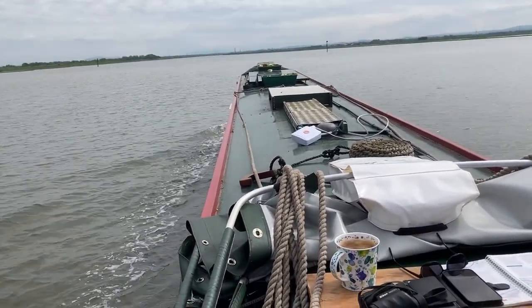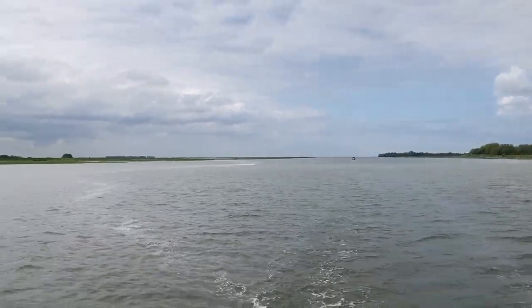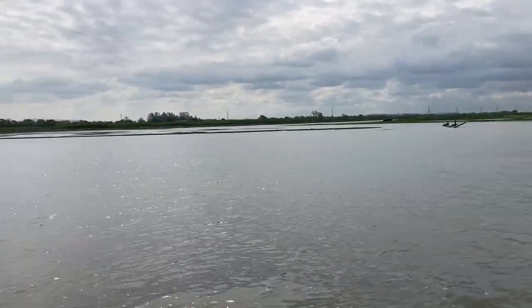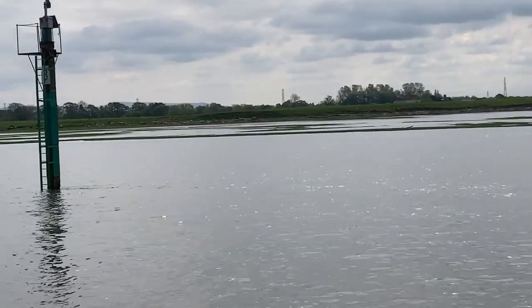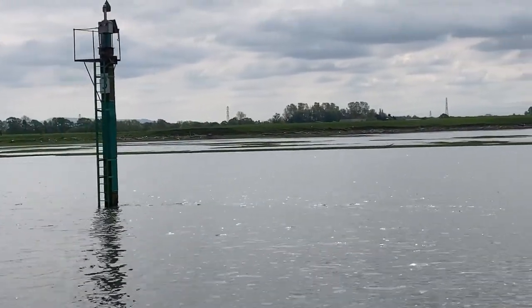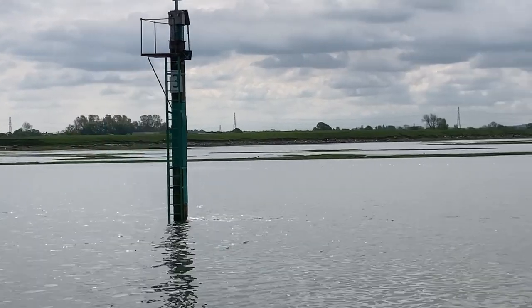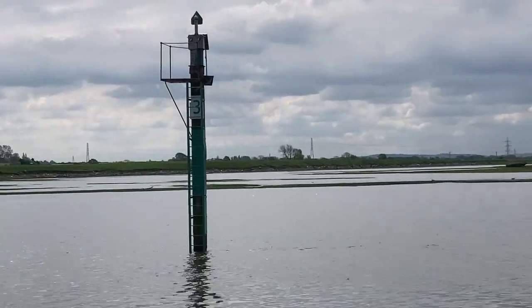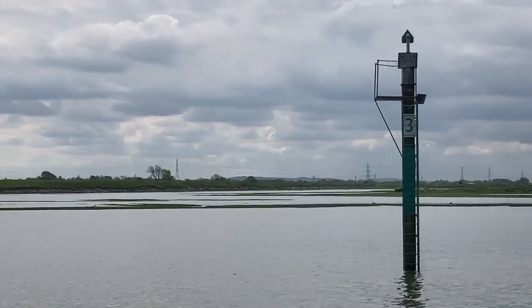A little yacht coming up. There's Fruitcake behind it. Going past the 3 mile marker here. So they're quite distinct, you can see it quite clearly. They're marked with the miles. I think it's some distance from Preston docks. So that's what you're looking out for when you come down through here. This is the 3 mile one.